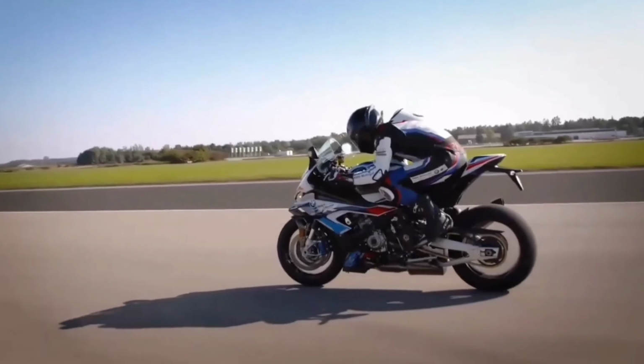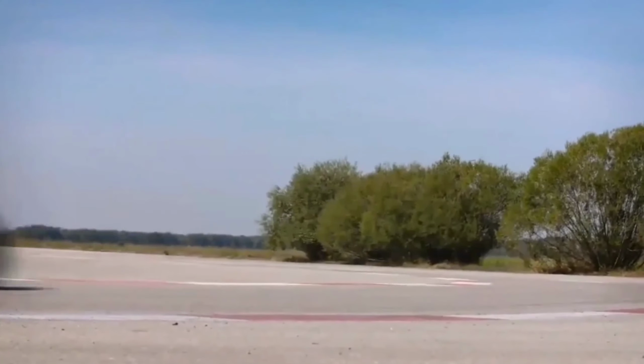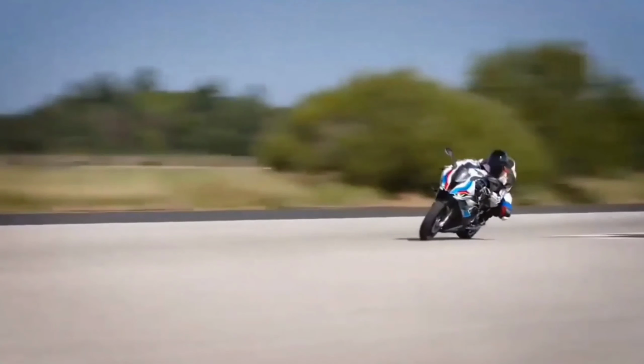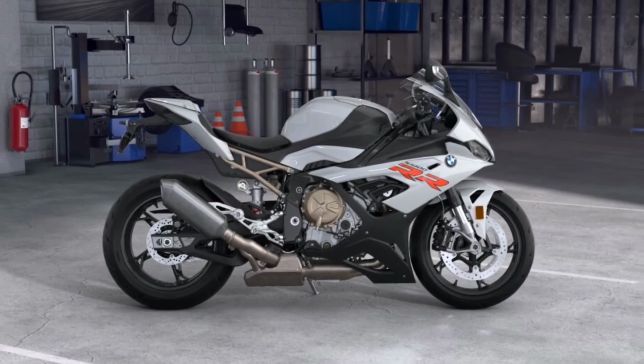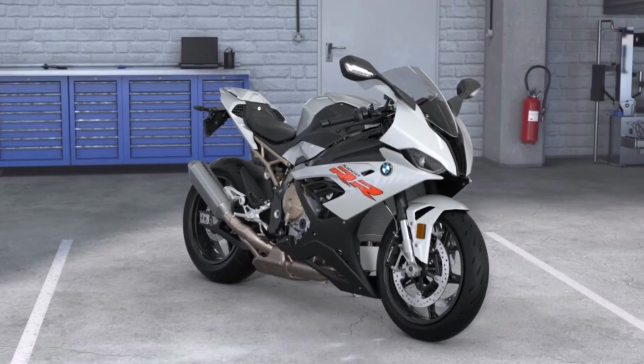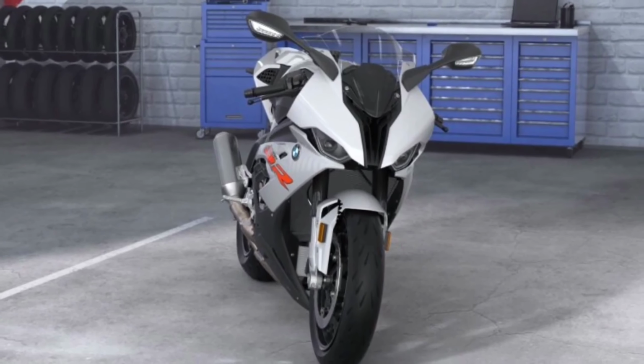BMW officially announced its first two-wheeled M model with the new M1000RR. Based on the S1000RR, no slouch on its own, the M1000RR offers a higher level of performance, adding aerodynamic wings and increasing power output to a claimed 212 horsepower while reducing claimed curb weight to 423 pounds.